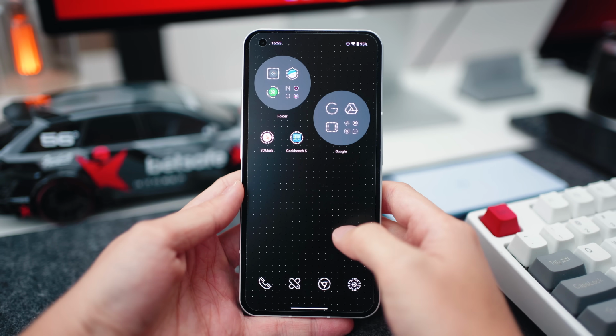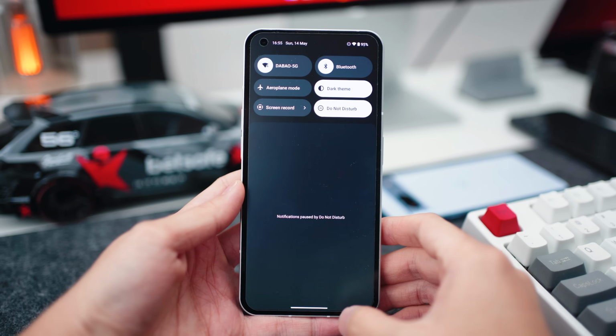I think this is actually one of the strongest options or alternatives to the Pixel 7a, just because the Nothing Phone 1 is actually a pretty great phone.